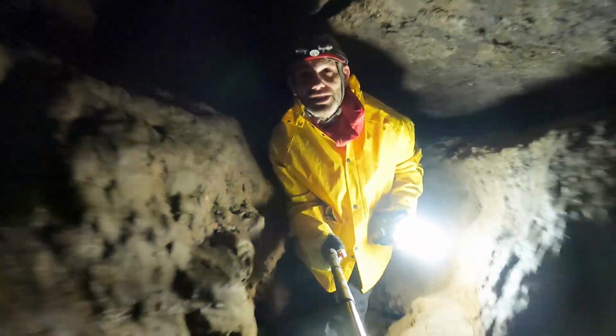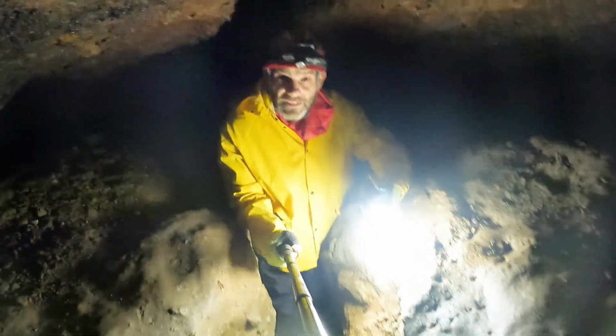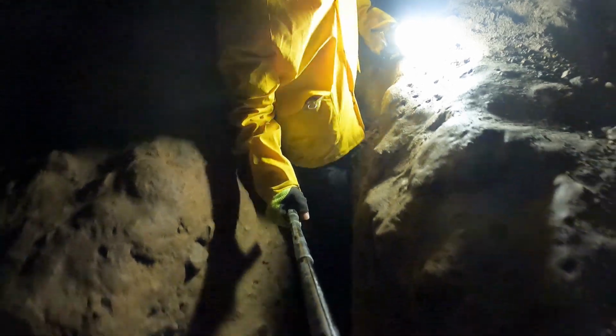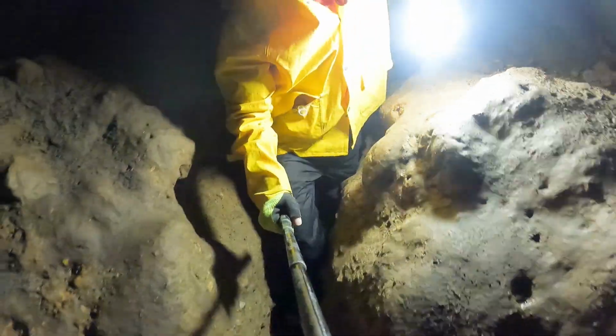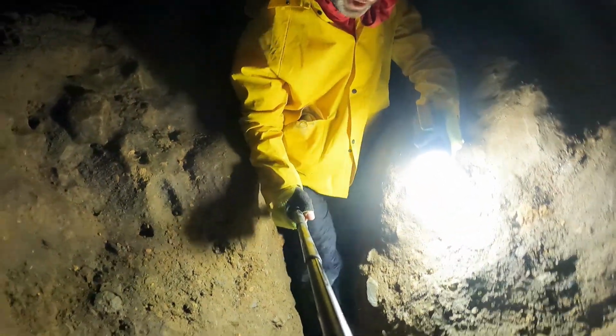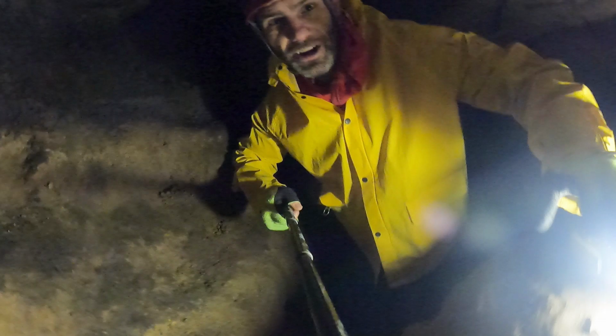Well, this is not bad. You can stoop back here. There's a good few hundred feet here. This crack is great because it's very slim, as you can see. The slimness of the crack. There's some water. I stepped in some water.